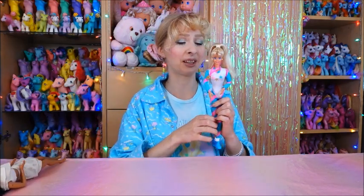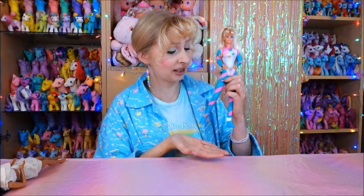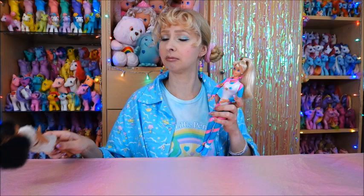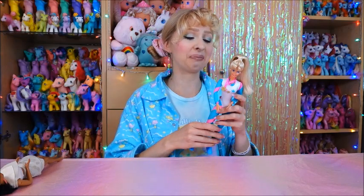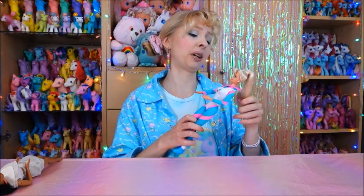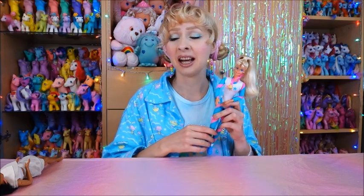I found these two Barbies. Well, one Barbie and one Disney doll. Let's start with the Barbie. I immediately recognized her because she had her outfit. That's the Super Gymnast Barbie, and she's from 1995. This one as well. So they probably once belonged to the same girl, who got them at the same time.